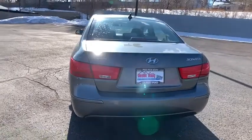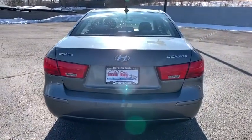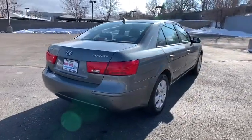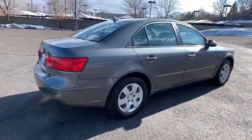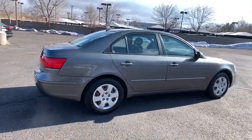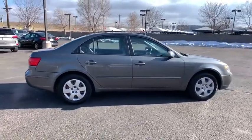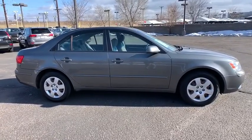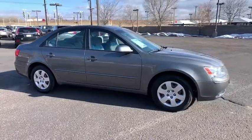This vehicle has less than 140,000 miles. Here are some of this vehicle's great options. Traction control, stability control, automatic transmission, front wheel drive, cruise control, remote power door locks, power windows, tachometer, speed proportional power steering, tilt steering wheel, head-up display, power heated outside mirrors, privacy glass.